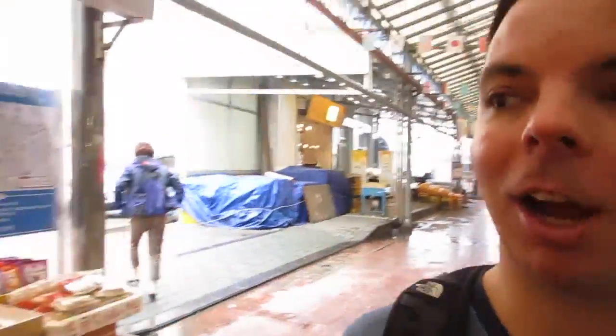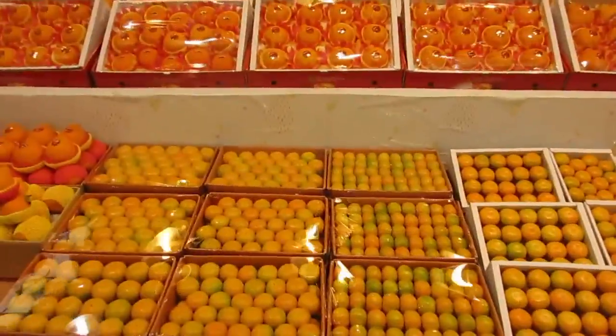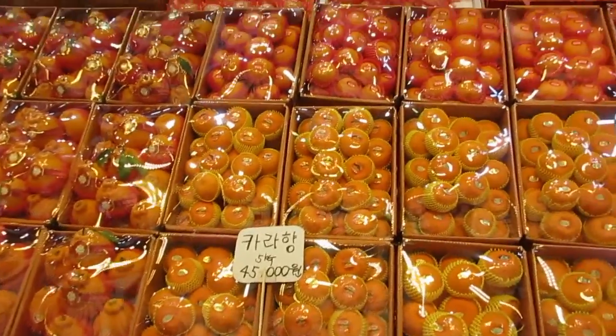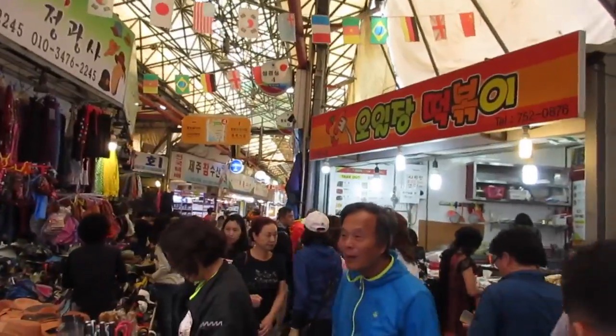I'm down in the Dongmun Marketplace, which is a very famous marketplace here on Jeju Island and throughout Korea. So you'll see lots of fish and produce and a lot of good fruit, so check it out. Here's some really good oranges and tangerines. These are very famous here in Jeju Island. Jeju Island is known for their oranges and tangerines.